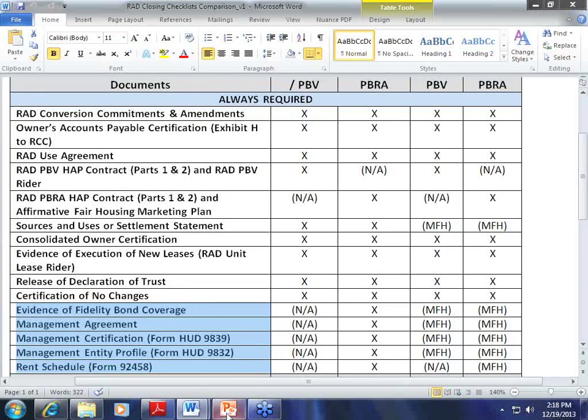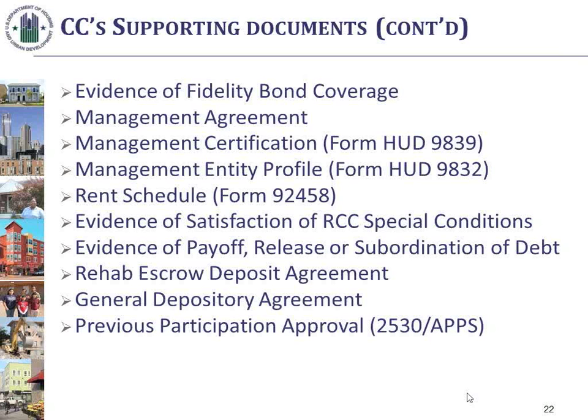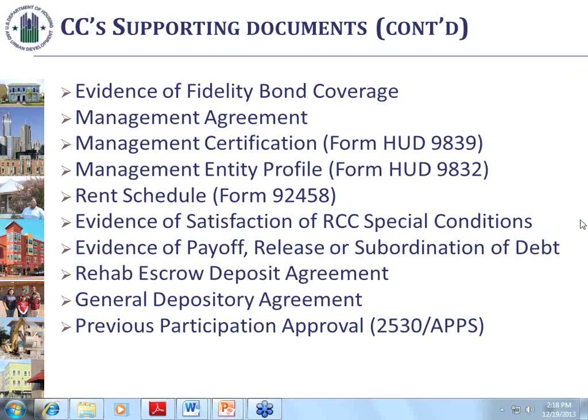The evidence of satisfaction of RCC special conditions, again, that's going to depend on what the special conditions are, and the closing coordinator is responsible for making sure that those occur. Then there's the rehab escrow deposit agreement, the general depository agreement, and the previous participation approval, if applicable.